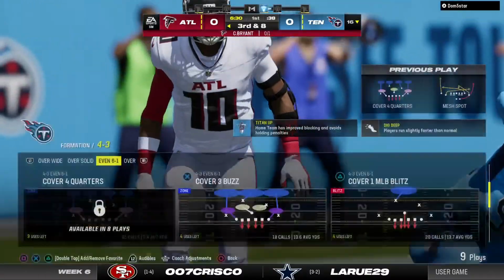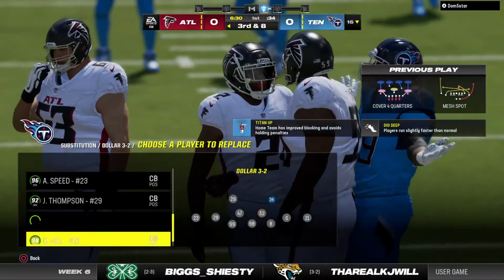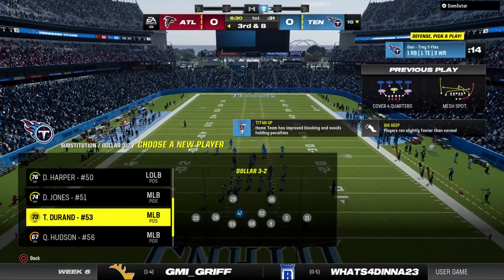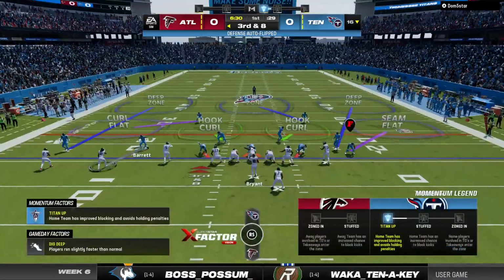A second down pass play there, but it's incomplete. Great coverage there all around. Really didn't have many options to throw the football. Very little chance that that one was going to be completed. Every receiver was locked up. An early tough test on the opening drive.